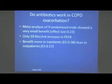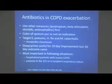And if you do a PEFR, bedside, that flow meter, you only get a 10 liter per minute increase in PEFR. And the benefit is more for inpatients, somebody serious enough to end up in a hospital, rather than for outpatients. So antibiotics in COPD exacerbations, first of all, treat with other measures, bronchodilators, beta stimulants, steroids, aminophylline, etc. Don't worry about the color of the sputum. Target pneumococcus and Haemophilus influenzae, and the drug of choice for that is amoxicillin clavulanate. It is appropriately narrow, covers all the bugs under question. Doxycycline is a useful alternative, and target patients who are sick enough to be hospitalized. Outpatients don't really benefit. They will get better with the bronchodilators you give them.